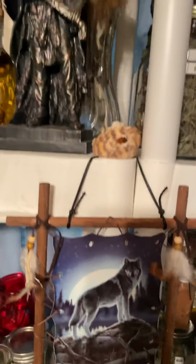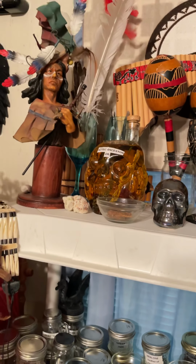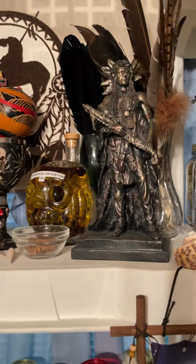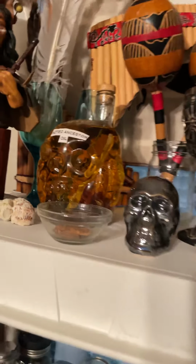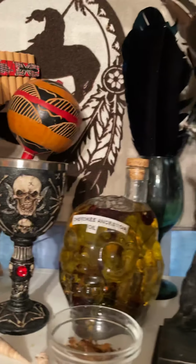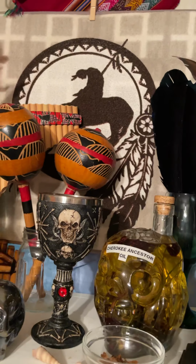And then I've got an ancestor altar. Half is Cherokee. The other half is Aztec. Not so much that the figurines are what the altar is, but my husband bought them for me, and I felt like I'll put them up there. And that's the oils that I make, the Aztec ancestor oil, Cherokee ancestor oil, feathers. Love collecting feathers off of the side of the road.